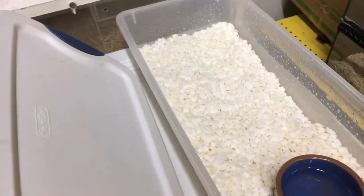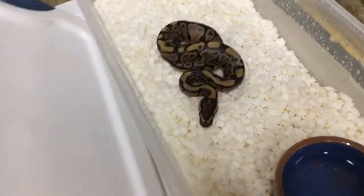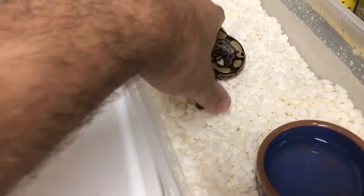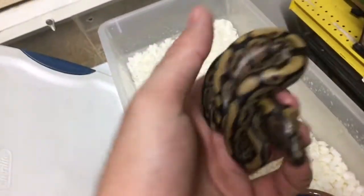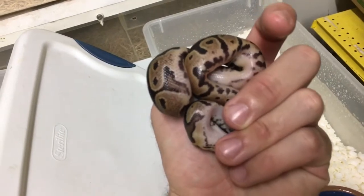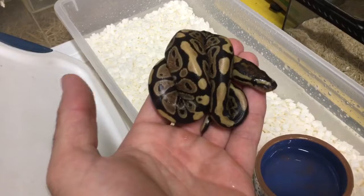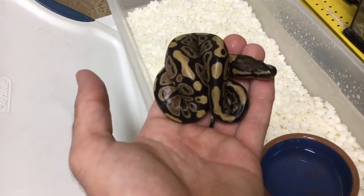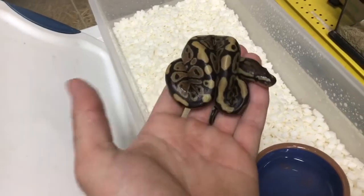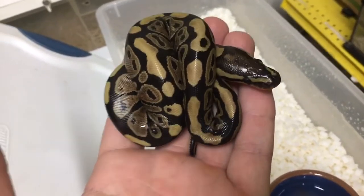We'll start out with what I believe to be a Spectre. The reason why I believe this guy to be a Spectre and not a Yellowbelly is because he doesn't have enough of those Yellowbelly flames along his sides. Whereas I'm usually confused about whether the animals are Yellowbelly or Spectres, this one I'm fairly certain is a Spectre. Zoom in on him.